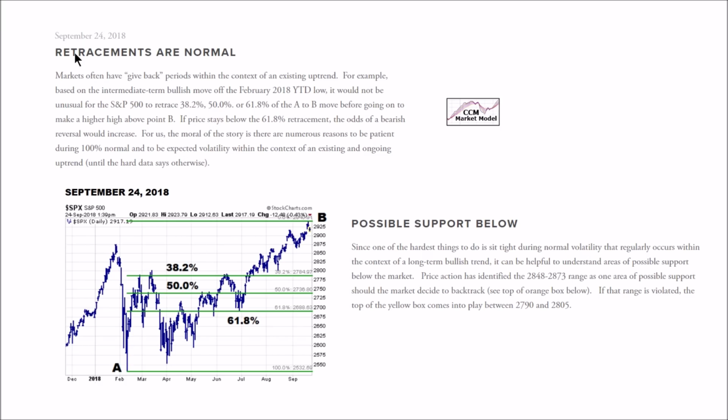The same can be said for the September 24th, 2018 short takes post that reiterated the following points. Since one of the hardest things to do is sit tight during normal volatility that regularly occurs within the context of a long-term bullish trend, it can be helpful to understand areas of possible support below the market. In that same post: markets often have give-back periods within the context of an existing trend. For us, the moral of the story is there are numerous reasons to be patient during 100% normal and to be expected volatility within the context of an existing and ongoing uptrend. And in parentheses, until the hard data says otherwise.